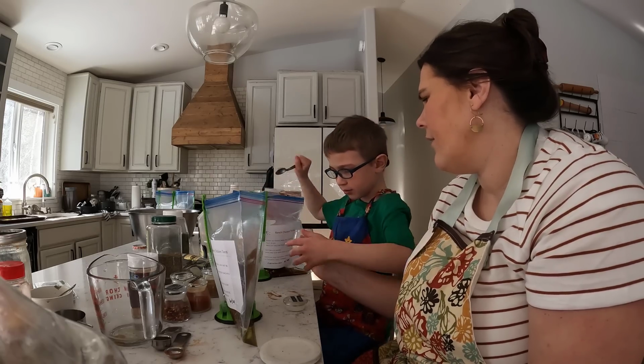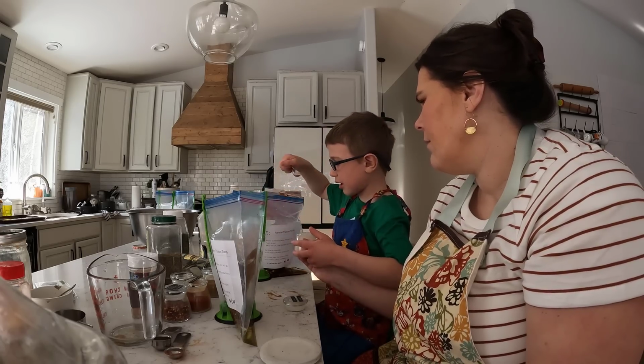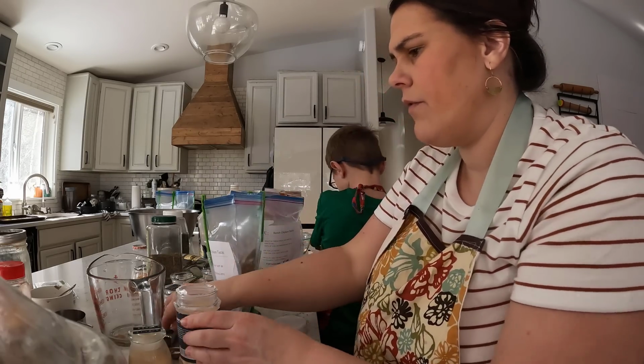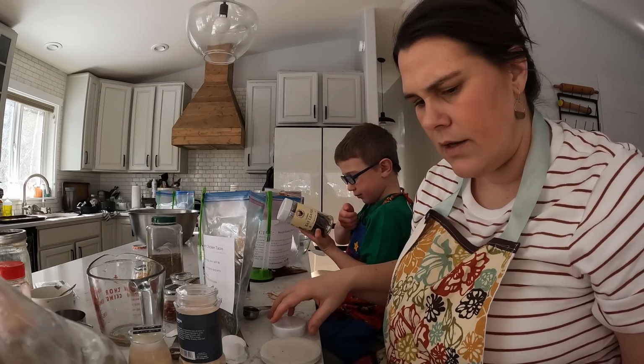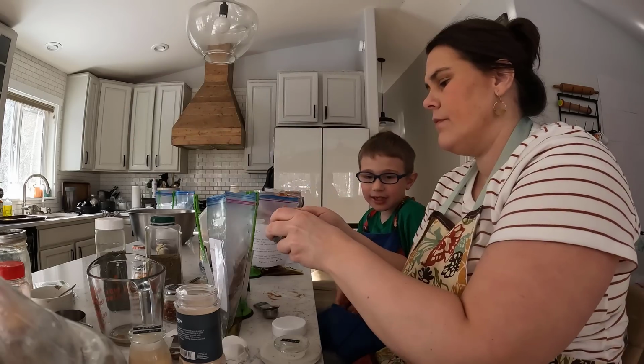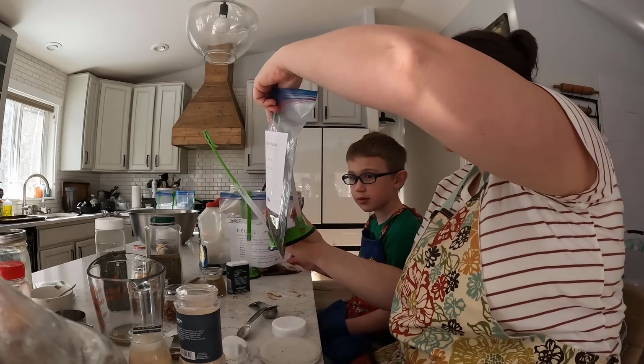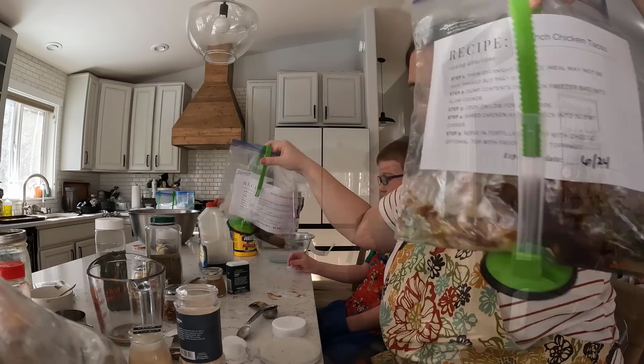Okay. Half in this one? No, half again. Onion powder. Parsley. We need the bigger one for parsley. And then dill. Okay, I think that's all we need for that one. We just need chicken. So I'm going to go put them on the table.